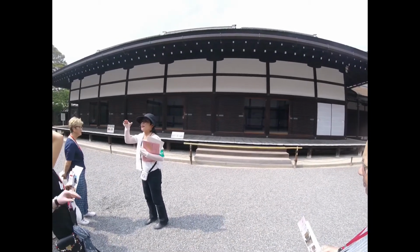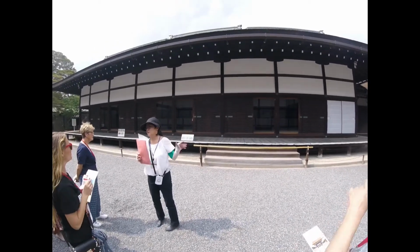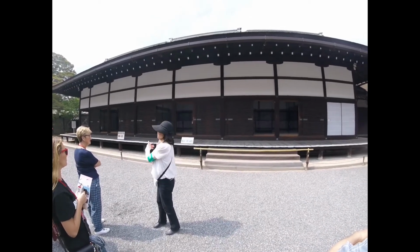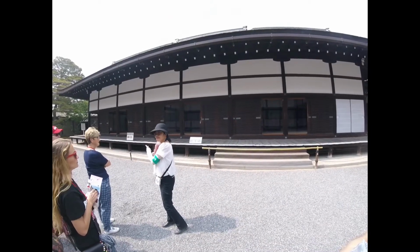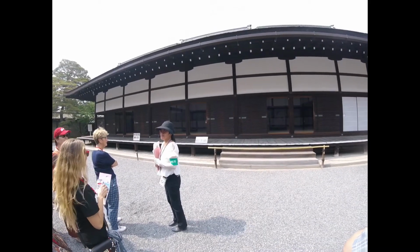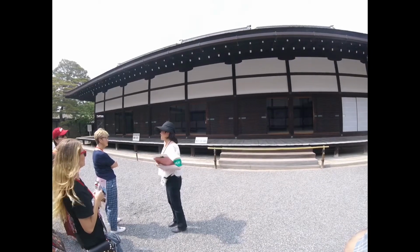By their ranks, you are allowed to go into certain rooms. The Tiger room is for the highest, nowadays for prime ministers. And the Crane room is for important ministers, like the Minister of Justice, Minister of Finance, Minister of Foreign Affairs, and other ministers use the Cherry Tree room. Those paintings are originals, 160 years old.